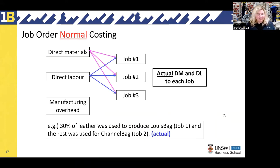So normal costing, we want to directly trace direct materials and direct labor onto each of the jobs. So job number one, number two, number three, all of it is recorded at actual. As I said before, we would likely have a job cost sheet to record that. Sometimes manufacturers might have T accounts for each of those particular jobs. So 30% of the leather was used to produce a Louis bag versus the rest for a Chanel bag. So we're recording for each of our products onto those particular jobs.